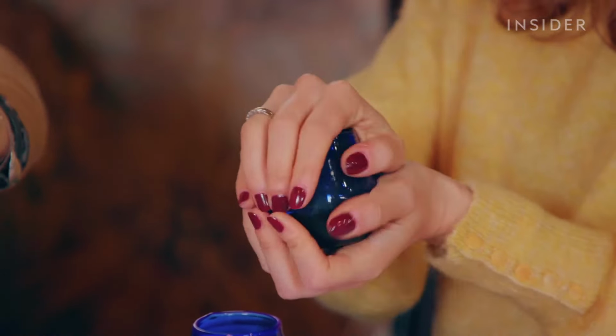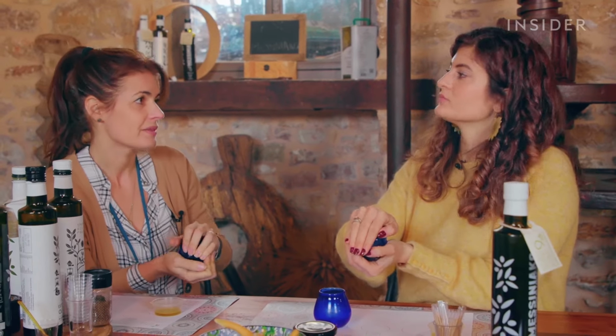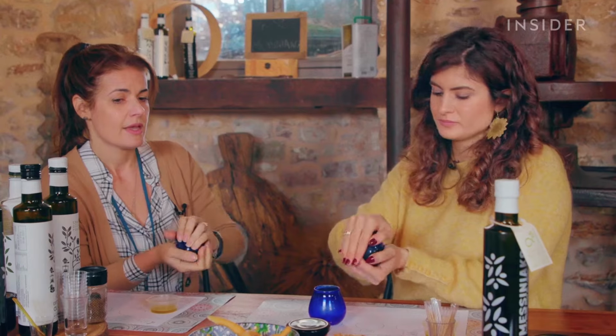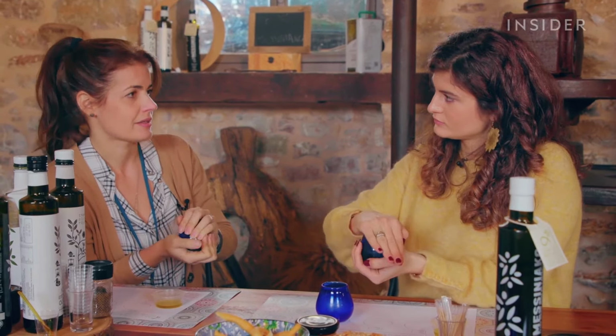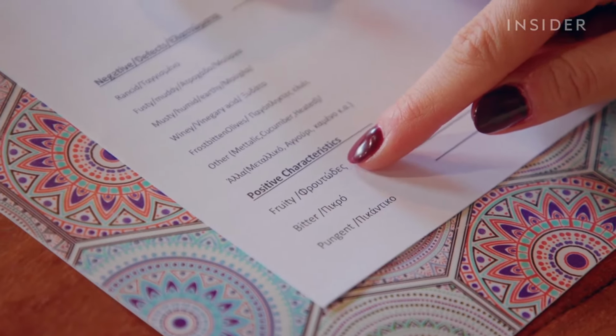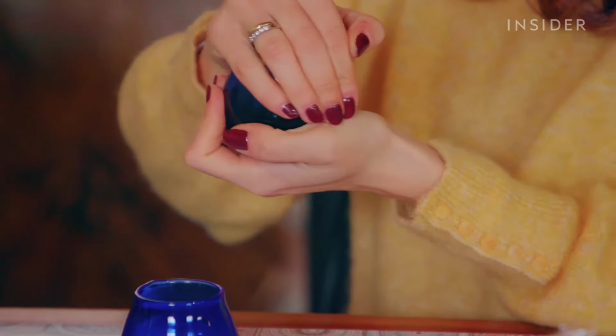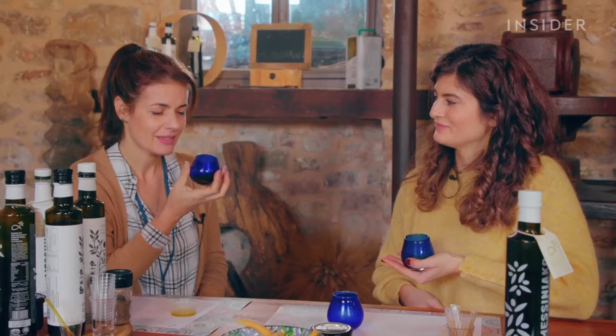Usually when we taste the olive oils, we taste them at 28 degrees. This is the perfect temperature because you have the aromas of the olive oil. You feel them, okay? Extra virgin olive oil has three characteristics. Number one is fruitiness. Fruitiness, you can only sense it with your nose. And fruitiness has a scale from 0 to 10 by international standards. Let's put our nose in.